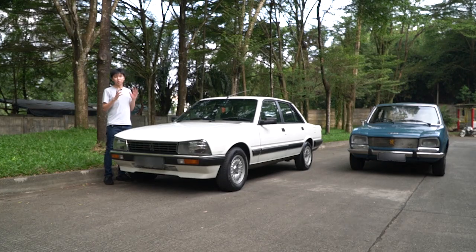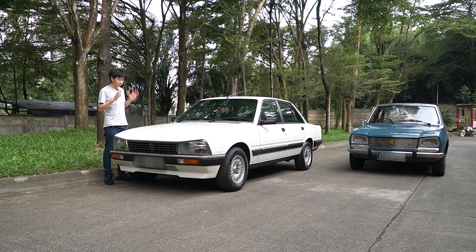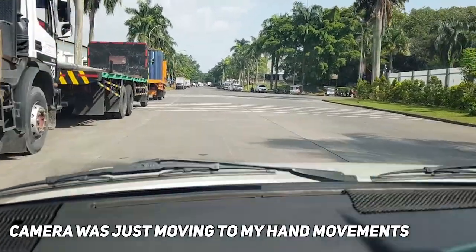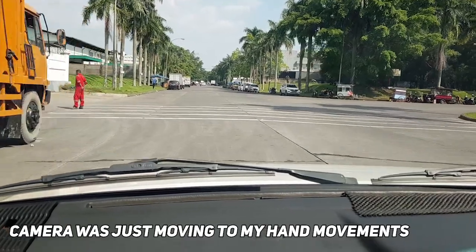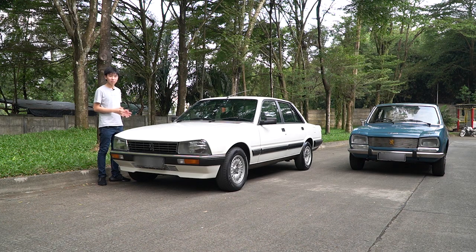So I also went on a ride in the Peugeot 505, and I gotta say, it still maintains that same reputation. Along with the very soft seats, the car was extremely comfortable on the road bumps as well. On those same road bumps, it just glided and the camera didn't even shake. So yeah, this car is still one of the most comfortable cars I've ever been in.